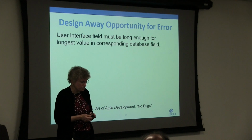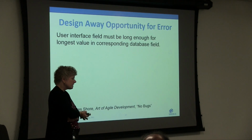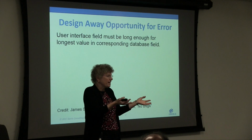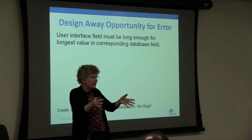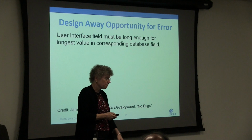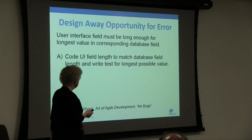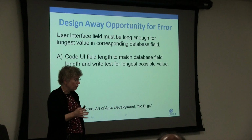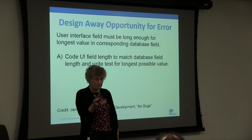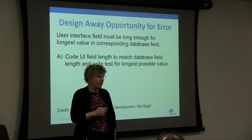This first one is from James Shore's The Art of Agile Development, which is a very good book. And he's giving an example. If you have a user interface and it's going to be pulling, say, names from a database, and the database fields have a certain length, so pretty obviously your user interface needs to have at least that amount of length also. So, one of the obvious things you could do there is the beginning coder. You go look at the database specification and see, wow, the maximum length is 128 characters. I'm going to go type that into my program.